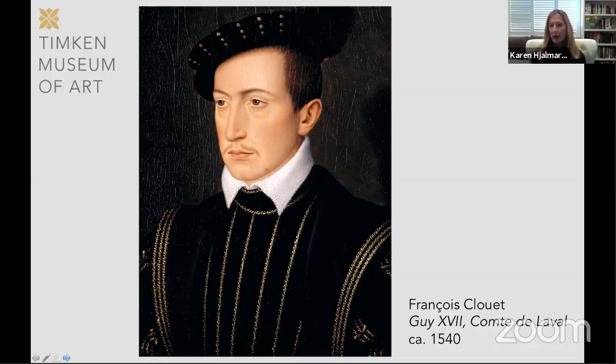Now, we know that he is an aristocrat because look at this exquisite, finely embroidered set of clothing. The rich velvet, the gold, the beautiful linear gold stripes, that exquisite collar made of fine linen. You probably can't see it, but at the very top, there's a little ostrich feather. And this great hat with embellishments. So we know that he was an aristocrat, but he is painted in more somber tones. In fact, it's a very somber painting. He looks with consternation.